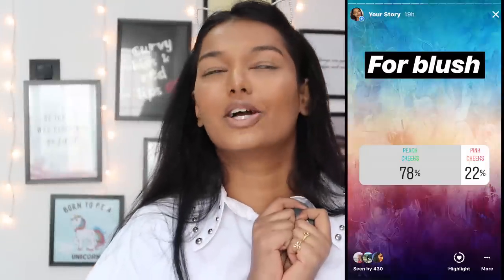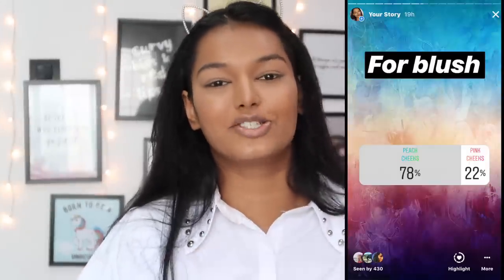So for blush, y'all chose a peachy blush, and by a huge margin. I do love peachy blushes. So my option today is the Sivanna Colors Blusher in the shade 08. It's a very nice coral peach color. If you can see, look, it goes really well with my skin tone. Sivanna Colors is a very affordable indie brand. You can get it at your nearest beauty stores.